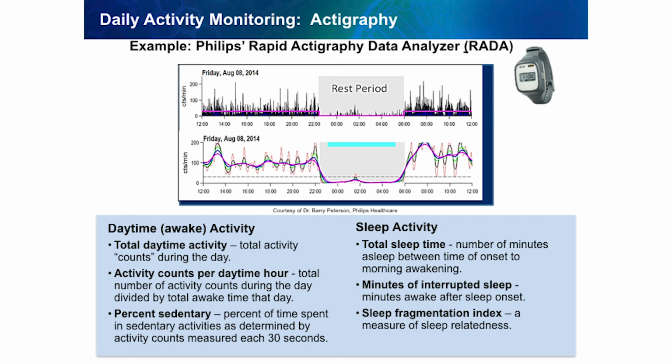So you can look at this data in a lot of different ways. I would say it's a large amount of data to analyze, but you can look at activity counts per daytime activity, how sedentary they were, minutes of interrupted sleep, what the sleep fragmentation index was, as well as total sleep time.